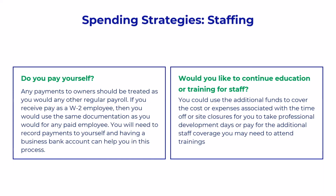Would you like to continue education or training for staff? Staff benefits range from pay to benefits that impact career satisfaction. Providing opportunities to invest in your staff and advance their skills will benefit the quality of your program while possibly aiding in the retention of qualified staff.